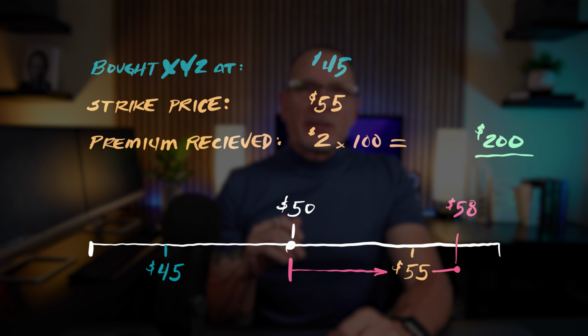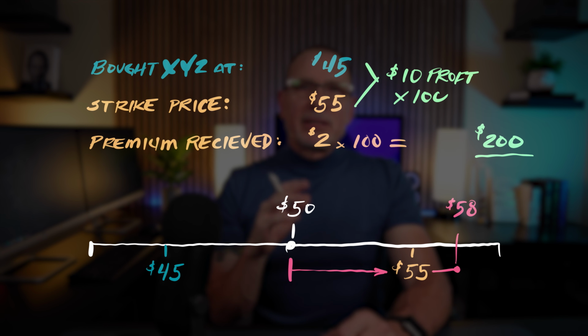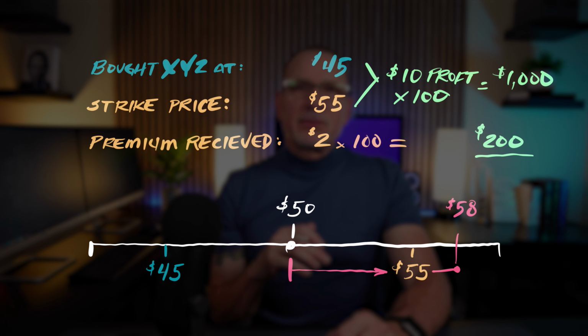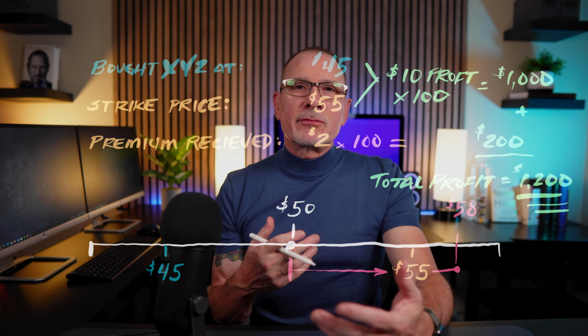However, you still get to keep the $200 premium that you collected, plus you make a profit from selling your shares at $55 anyway. So let's calculate the total profit if the stock price goes up. The profit from selling the shares, $55 minus $45, what you bought it at, times 100 equals $1,000. Plus, you get to keep the premium, which was $200. So your total profit between the two is $1,200. And there you have it. That's how a covered call works.